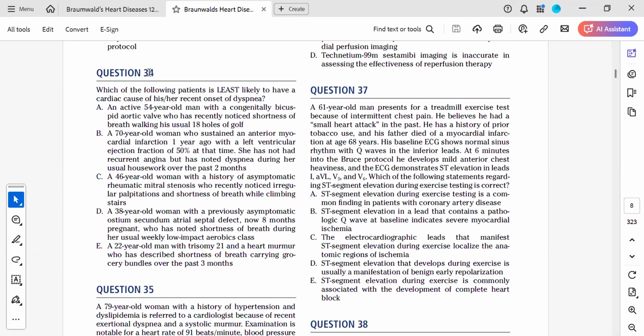Okay. For question 37, it says, a 61-year-old man presents for a treadmill exercise test because of intermittent chest pain. He believes he had a small heart attack in the past. He has a history of prior tobacco use, and his father died of a myocardial infarction at age 68 years. His baseline ECG shows normal sinus rhythm with pure waves in the inferior leads. At 6 minutes into the Bruce protocol, he develops mild anterior chest heaviness, and the ECG demonstrates ST elevation in leads 1, AVL, V5, and V6.